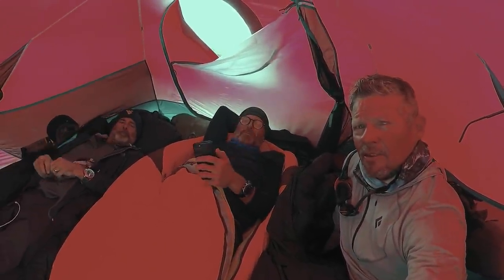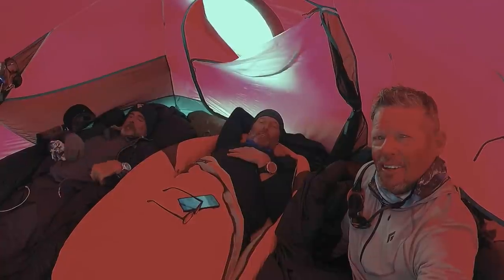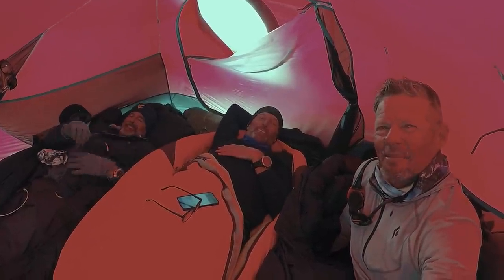Tent life at Camp 3 on DENALI, 14,200 feet, just sitting below the head wall. Taking a rest day today, and then tomorrow hopefully take a cache up on top of the ridgeline up there. This is what you do on a rest day, lie in a tent, looking at the ceiling. Absolutely nothing. The champions are ready to go though.